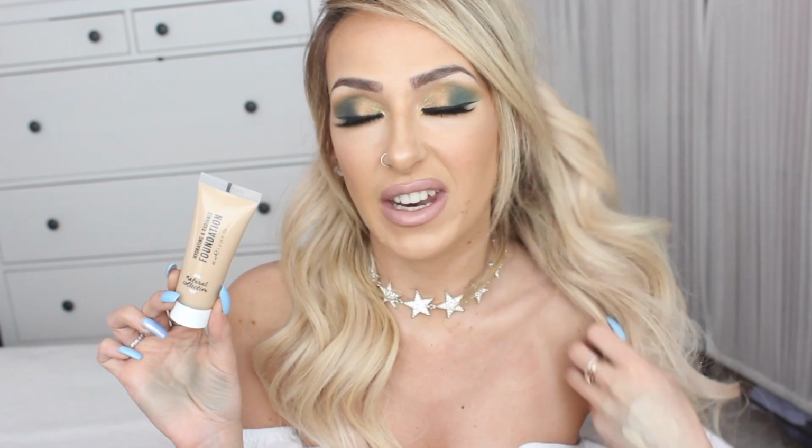This was a €2.50, maybe €3 foundation, and I wore it a lot in May. So I got it maybe mid-May, and I think I wore it for the entire month of May and the beginning of June, and then I just left it aside. So I do want to mention it because it is a favorite of mine still.